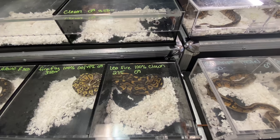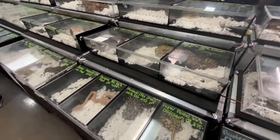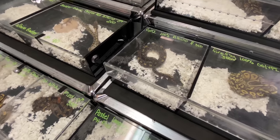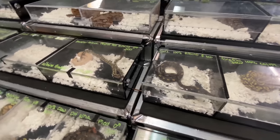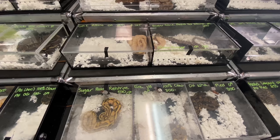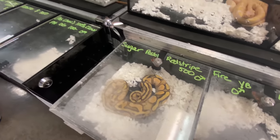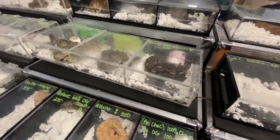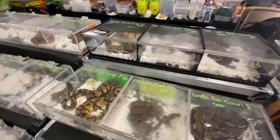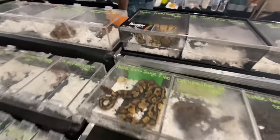Yep. Leopard, fire, 100% head clown. That's nice. GHI. Head albino. Super pastel red stripe. I like that one. Blade head clown female. TMB reptile zone. Check them out.